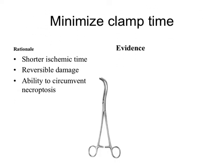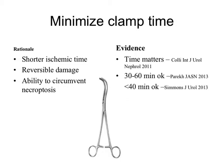So one of the first tenets of partial nephrectomies, of course, is clamp time. We want shorter clamp times, so that you have reversible damage rather than irreversible damage, and you may be able to circumvent that necroptosis that we saw in that video. There's evidence that time matters, but I think there's a little bit of debate: how long can you clamp these kidneys without much damage? And Perec in Miami says 30 to 60 minutes. There's not a morphologic change on follow-up CT scans.